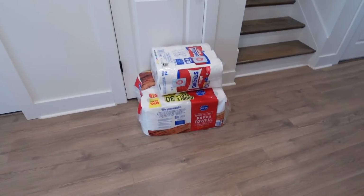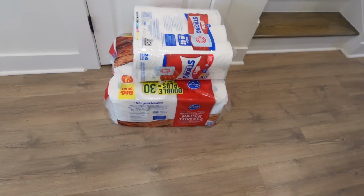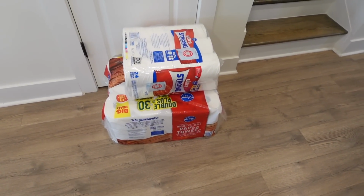And then some toilet paper and paper towels. And that is it, $295. Yikes, now let me get everything put away.